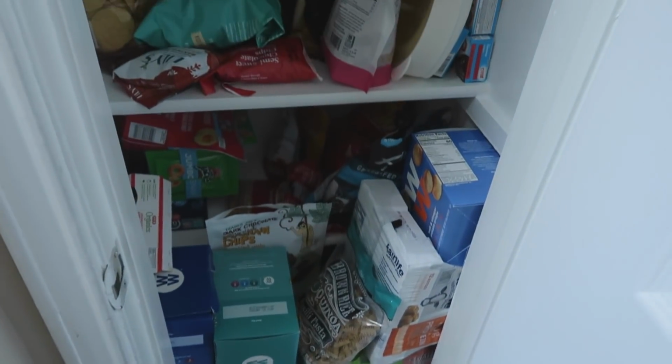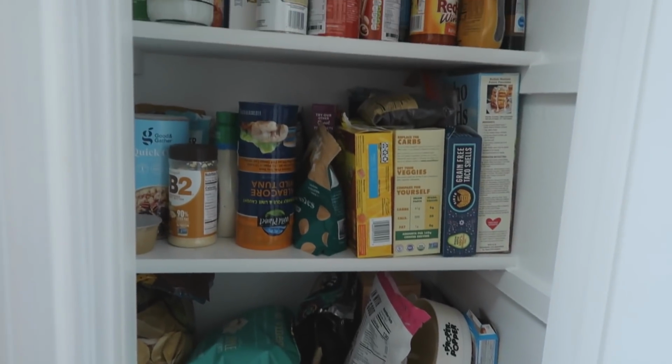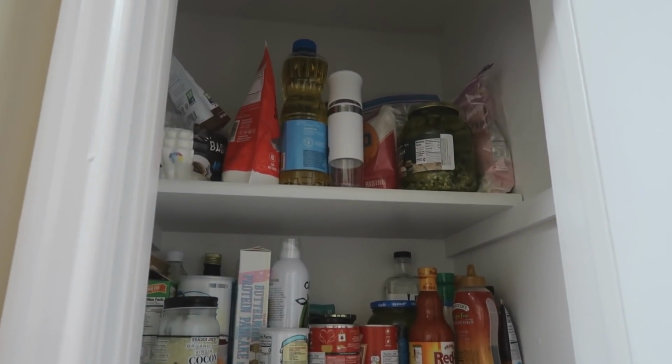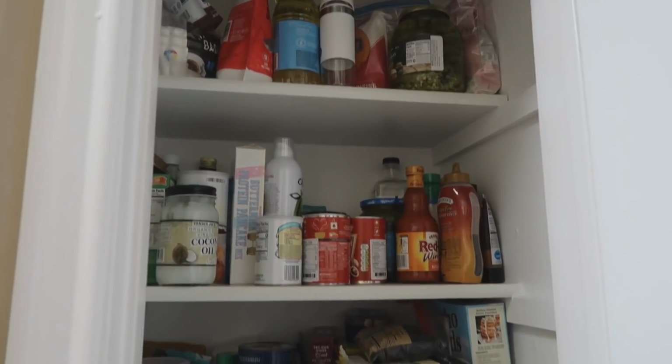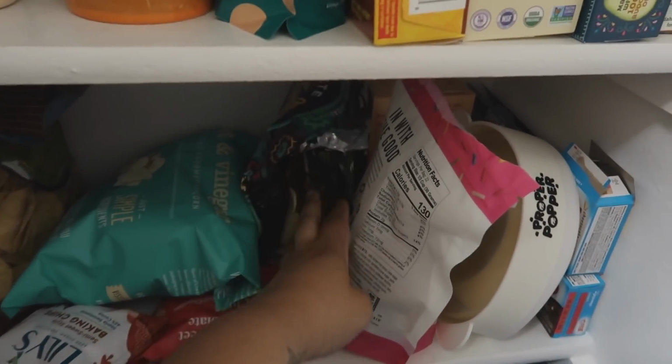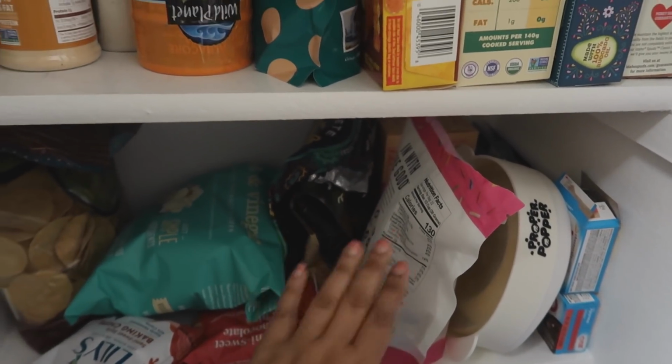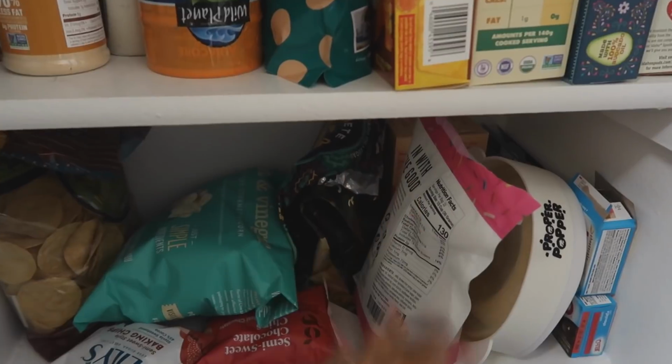This is what my pantry looks like. Unacceptable. What kind of hoarder? So I'm gonna rearrange this, get rid of some stuff like these chips I bought. I buy chips and I eat some and then I leave it forever and then they go stale, which is a bad practice, I know.